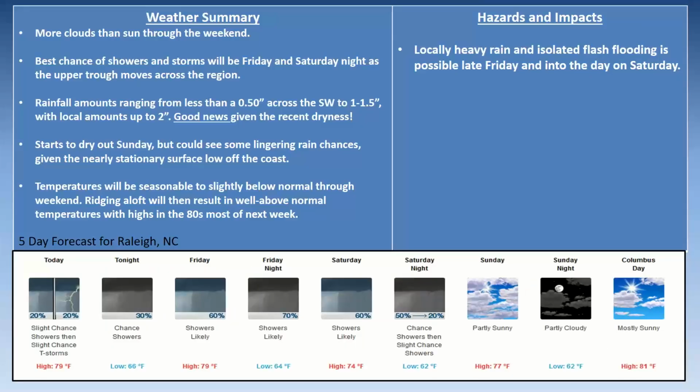All right, so weather in summary: more clouds than sun through the weekend with increasing rain chances, and our highest rain chances occurring Friday through Saturday, as much as 1 to maybe 2 inches up across central and northern portions of the area, which is good news given the expanding abnormally dry conditions. Things start to dry out by Sunday, but we'll keep our eye on that nearly stationary surface low off the coast. And then once that low moves out, we're looking at temperatures increasing in dry conditions with highs in the 70s, which is a good 7 to 10 degrees above normal.